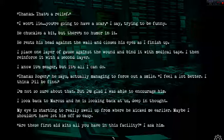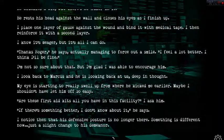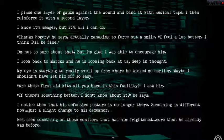I look back to Marcus, and he's looking back at us, deep in thought. My eye is starting to really swell up from where he kicked me earlier. Maybe I shouldn't let him off so easy. "Are these first aid kits all you have in this facility?" I ask him. "If there's something better, I don't know about it," he says.